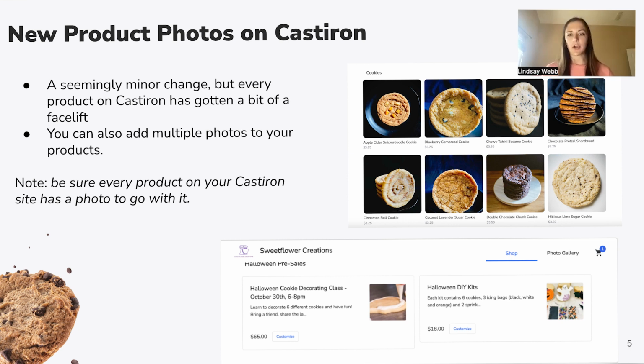Along with this, I just want to encourage everyone, if you don't have a photo with every product, go on in and make sure that you add one. We have a lot of resources on food photography. There are plenty of blog posts out there as well. So be sure to check out our Instagram. We have some resources there for you too.